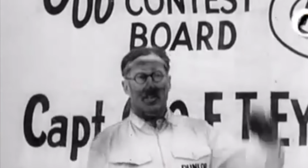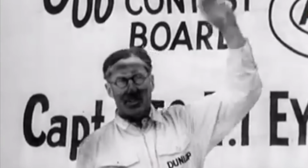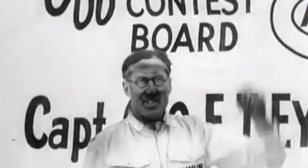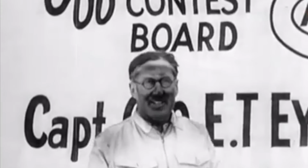As the weather closed in, Eyston returned to England to modify his record breaker for the 1938 season. He knew it could go faster.